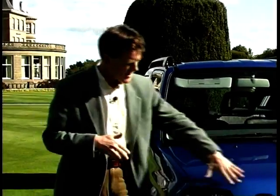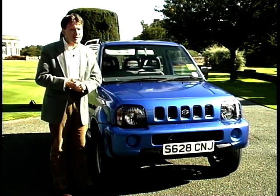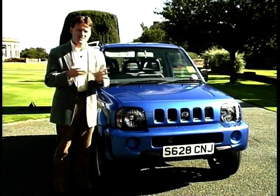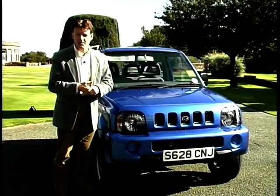Plus, for an extra £1,000, you can beef it up with some specially styled accessories: a plastic bull bar, front fog lights, alloy wheels and side steps. It's what Suzuki call their city look, perfect for parking outside your favourite bistro.